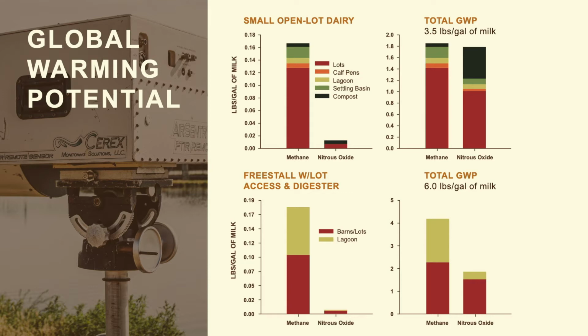In this particular farm, the GWP was about 3.5 pounds per gallon of milk. You can see how these different source areas are contributing to both the methane and nitrous oxide carbon footprint on the farm. The farm below it was another farm in Idaho. It was a freestall, but the cows actually had access to the lots as well. And this farm had an anaerobic digester.